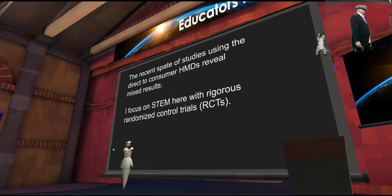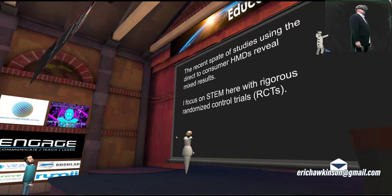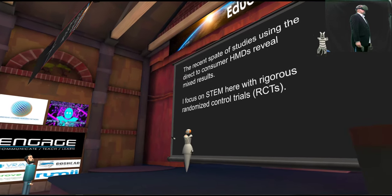And these are people who know how to run studies. They have good control groups. People are randomly assigned, and so those are the ones I'm focusing on. Next slide.